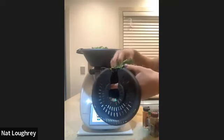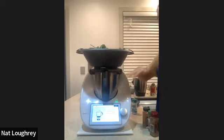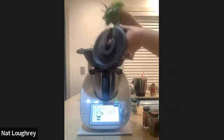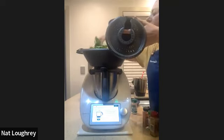So I love this recipe as well because not only does it feed a big family, but it also uses layered cooking. So you're using your bowl and your varoma dish as well. So you're using the heat from the bottom to cook what's in the top.